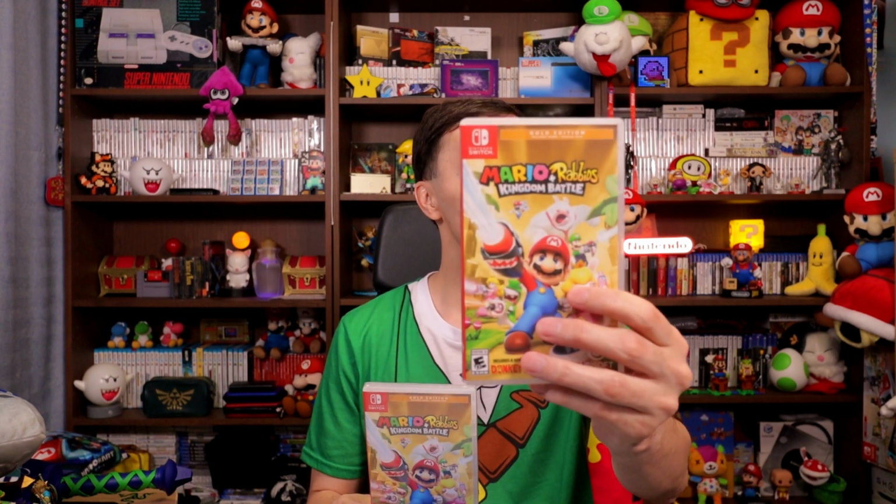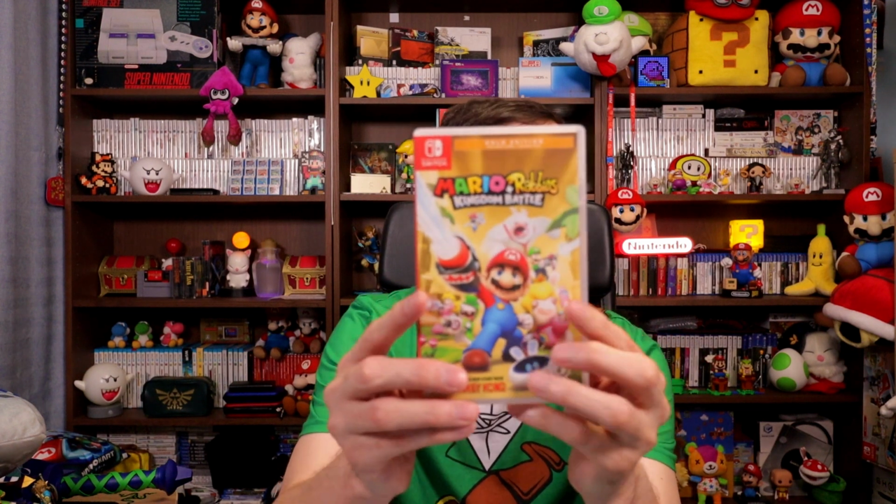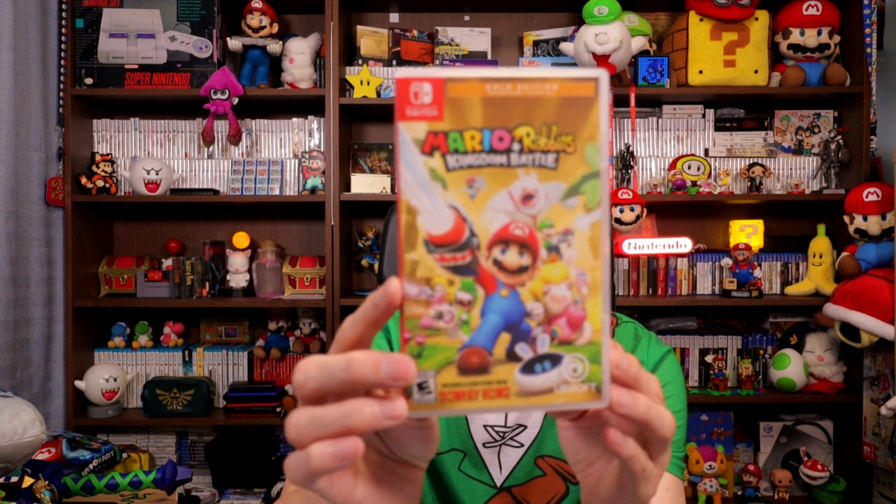There's so many items here, so it's going to be a little bit messy, like always. Let's see, next thing we picked up is this game here. Whoop, there goes the game. It's Mario Rabbids Kingdom Battle. This is the Donkey Kong Gold Edition.